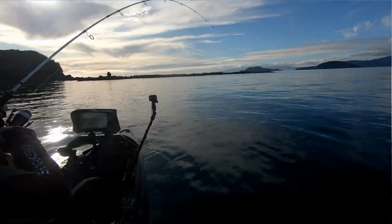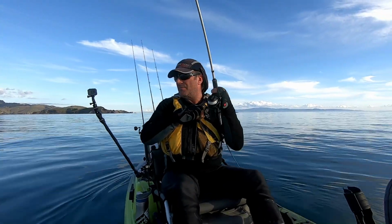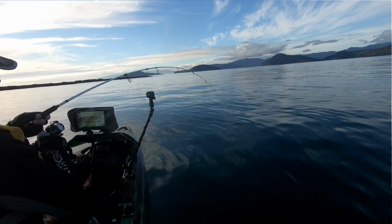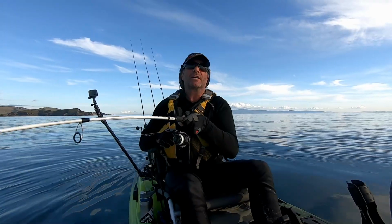In the shallows, every time. I just thought, oh well, I'm going to have a bit of a cast around in the shallows. I think I might have a kahawai actually, I'm not sure. I felt a bit of a thump, might be a snapper actually, but it's swimming around a fair bit. So probably a kahawai.